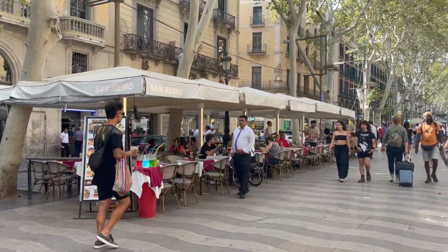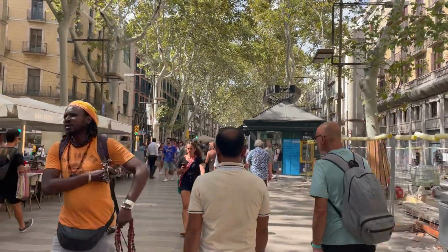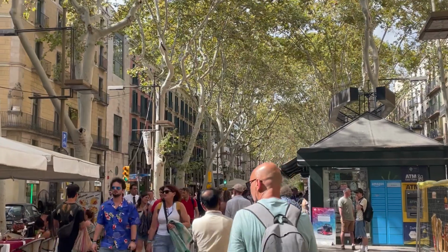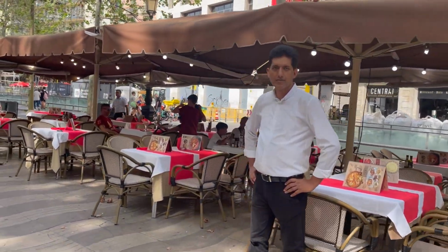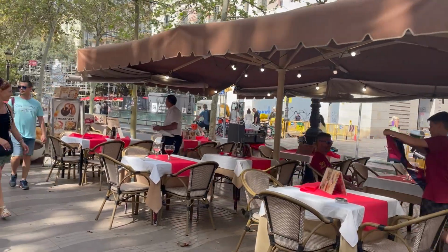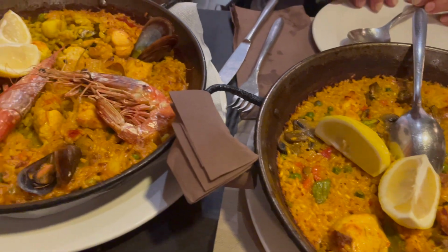This area is a tourist trap for many reasons. Be aware of pickpockets as you walk along the street. It tends to become very crowded. The restaurants are also very overpriced here and do not offer you authentic Spanish food. If you wander away from Las Ramblas, you'll discover smaller restaurants with more authentic Spanish meals at a fraction of the price.